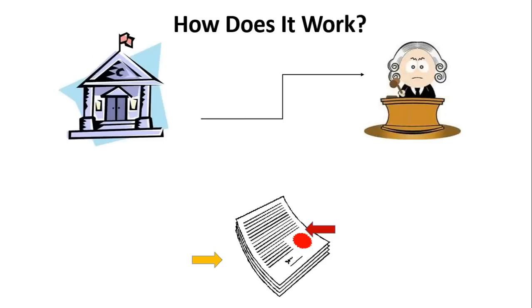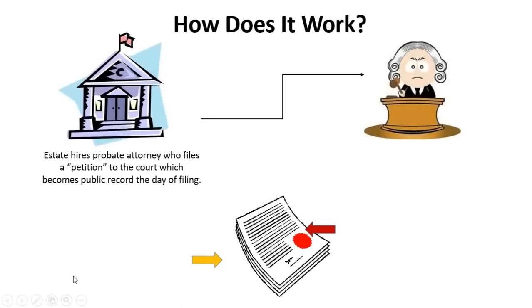Probably you're going to say, hey, Jill, you're going to have to go hire a probate attorney. And that probate attorney is going to file a petition with the court. So the estate of Jill's mom hires a probate attorney who's going to file a probate petition to the court, asking to make Jill the executor and to give her full authority to sell the house. And the day that that attorney files that petition to the court, it becomes public record.